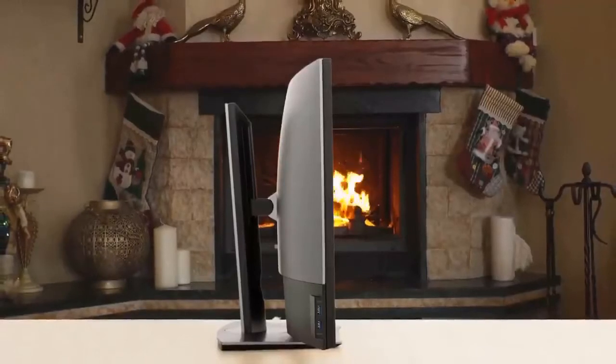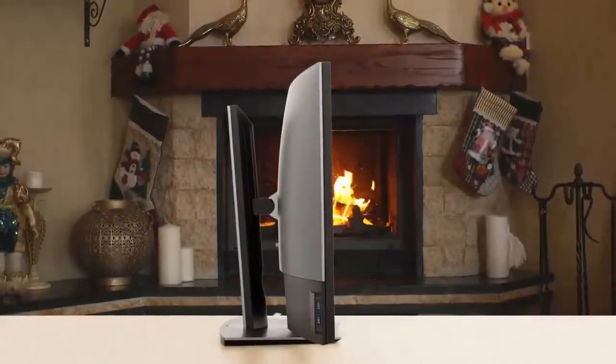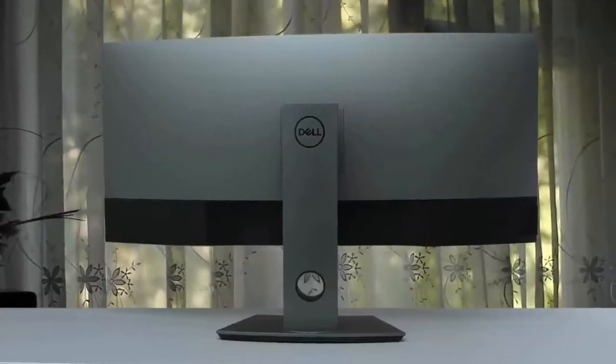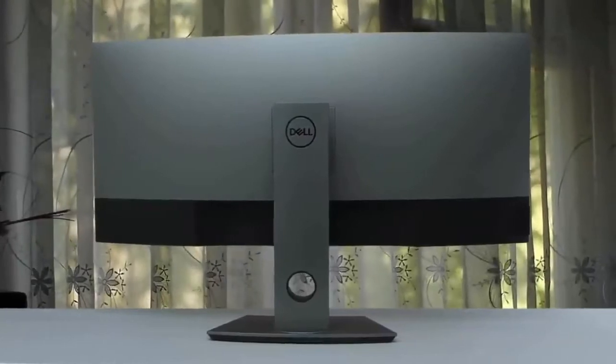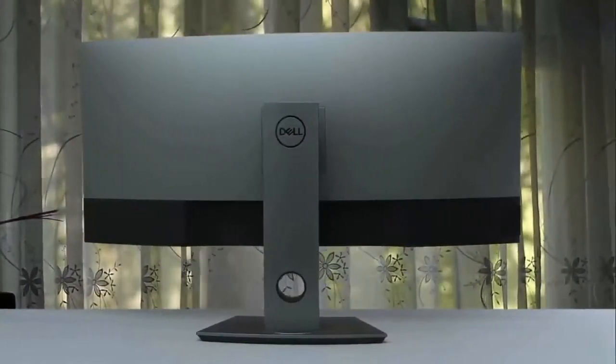The build quality is brilliant and the selection of the ports on this one is pretty good too. If you're looking for a great monitor for programming, make sure that you see what Dell has to offer with this one. The screen is a bit curved and it delivers a brilliant panoramic viewing experience. It also can multitask like a pro.